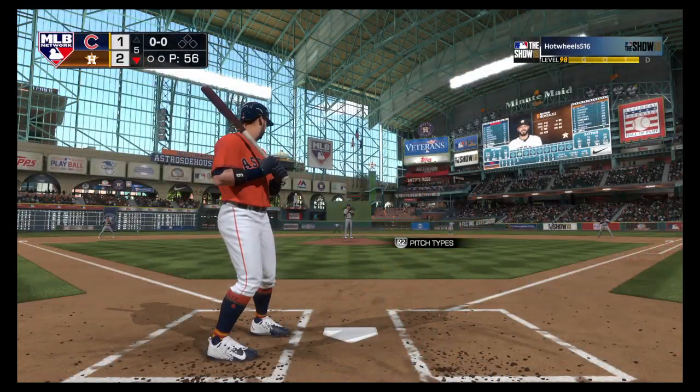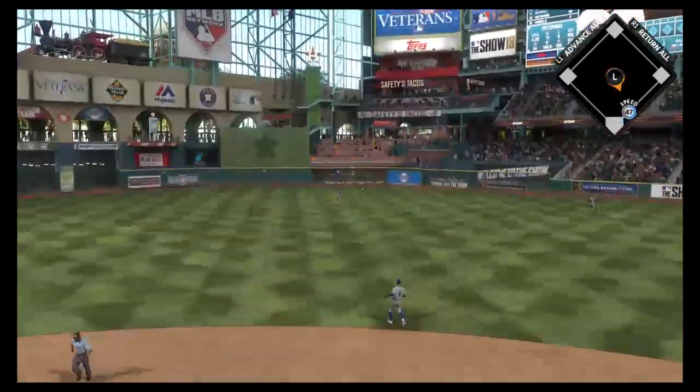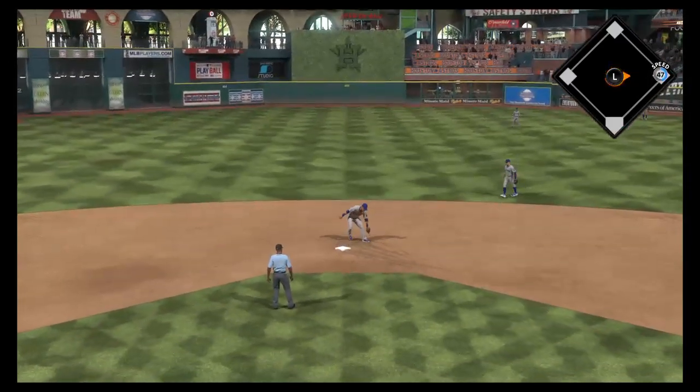Digging in now, Marwin Gonzalez. Flied out in his first at-bat, so make him 0 for 1 so far. Line towards center field. And a base hit, so he goes after the first pitch he sees, and he's on to open up the inning.